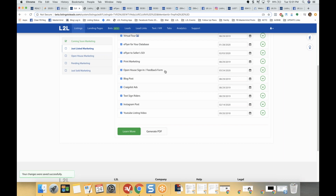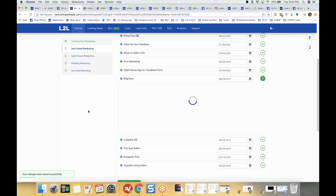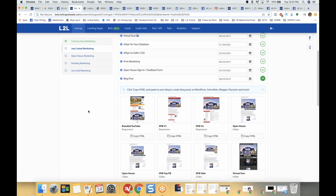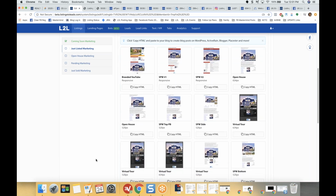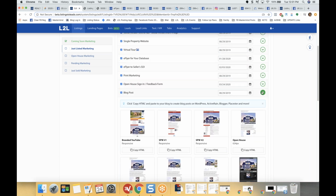I'm gonna skip the open house for now because this is really about an open house. But we got the blog post. So for any of you that are super into SEO and you want to create a custom page at your website or just do a blog post, we got different templates and formats for a blog.